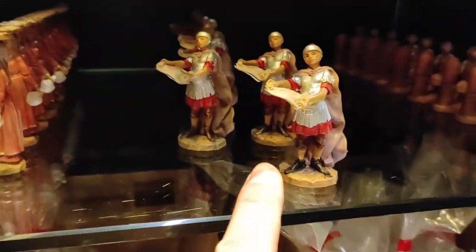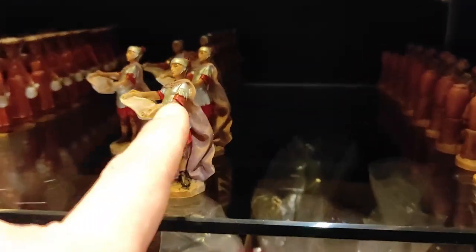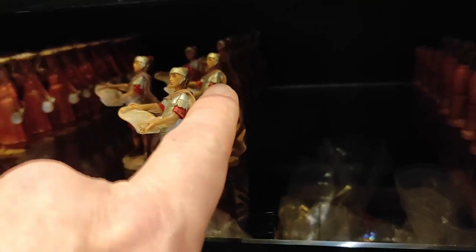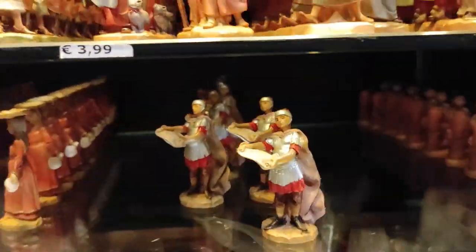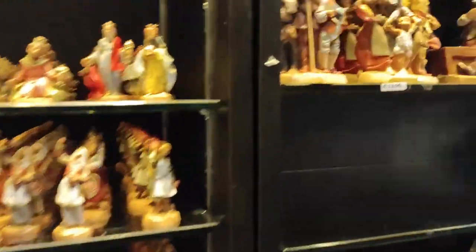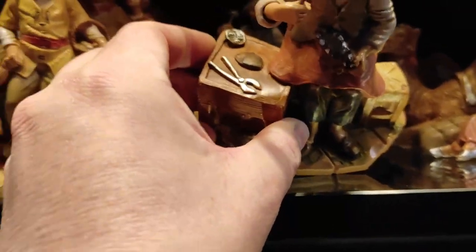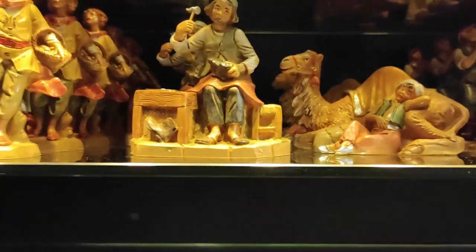The Roman soldier there. Fantastic. Maybe a centurion, because he has something on his helmet. Camels, etc. Those are small ones. Those are big ones. The shoe repair man. Shoe repairing, guys. Look, perfection.